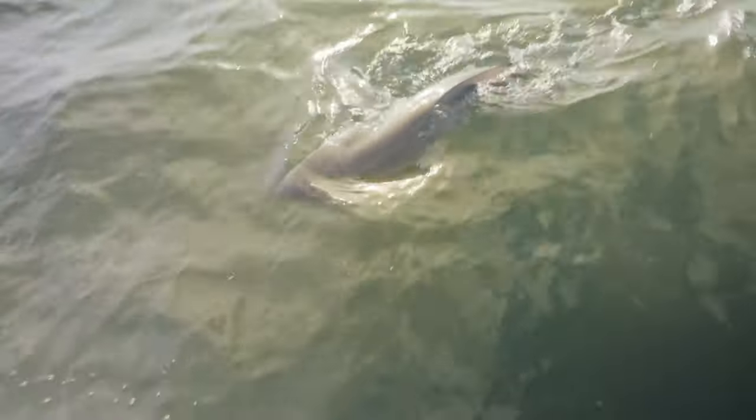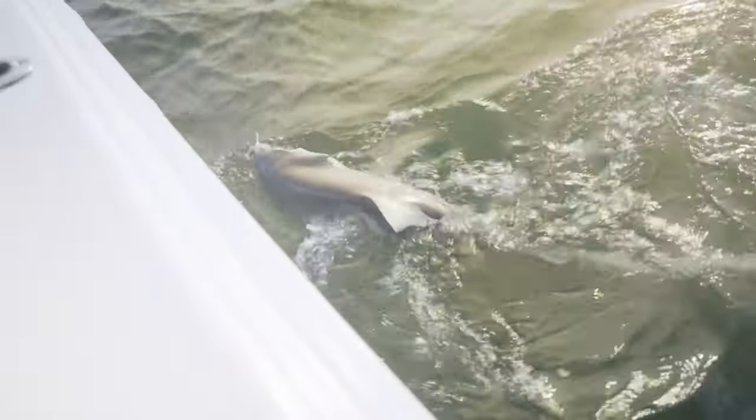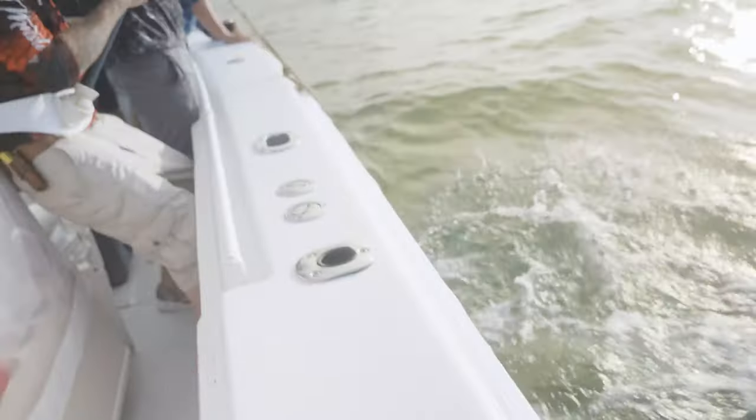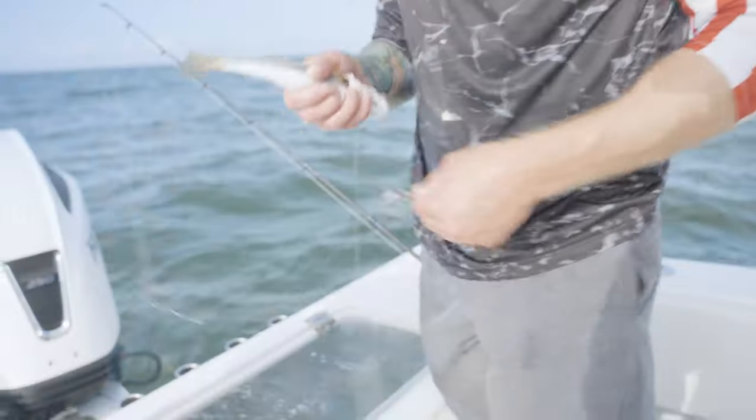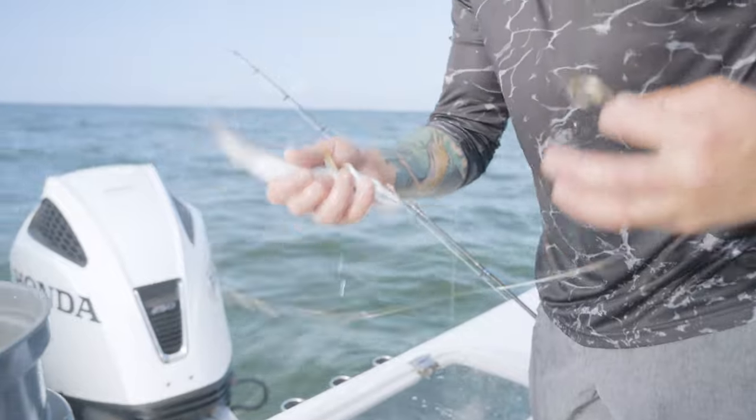Up on the rod. We're gonna hold his head out of the water. Right there. There you go. Perfect size. That's exactly where I need him. Got him. Boom! There he is. He's ours. Nice job, dude. So we just hit our first big black tip.